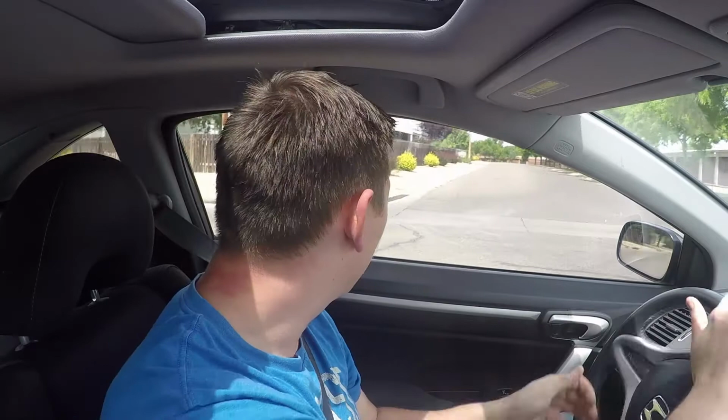Like I said, this thing is so much fun. It's just an all-around great daily driver if you can deal with the 6-speed manual and traffic and stuff. Where I live, the traffic isn't really bad, so it's pretty fun.